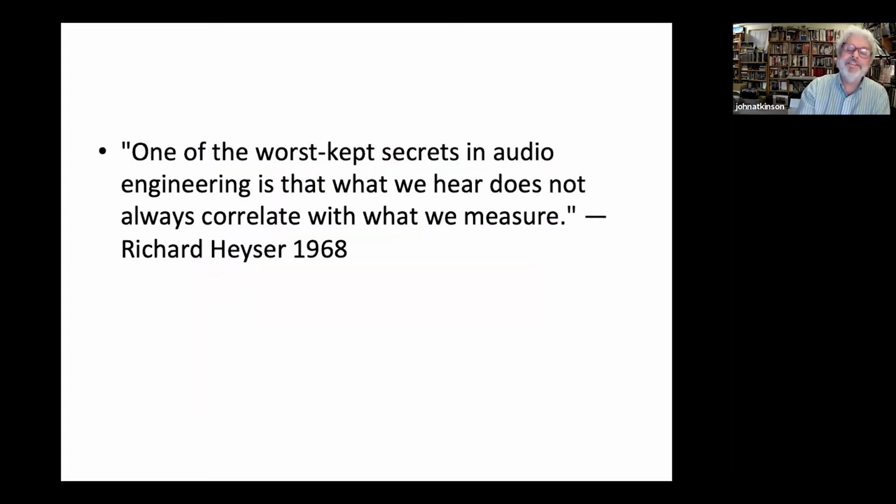And it's Richard Heyser. One of the worst kept secrets in audio engineering is that what we hear does not always correlate with what we measure. I was only able to meet Richard Heyser once. The man was an immense talent, and opened my ears and eyes to so much that was true in audio. The last time I heard him speak was at the '86 AES convention in Los Angeles, where he phoned in a presentation from his hospital. I didn't know he was ill, and of course he died soon after that.